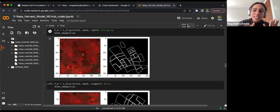So there are going to be 6 timestamps, 6 images. What I'm showing here on the left side is just one timestamp, but there are actually 6 available, right? And there will be just one field boundary raster label paired to that. So there are 6 timestamps paired to one field boundary label raster. And each one of those 6 timestamps has 4 bands. So it's 6 times 4, which is 24. I don't know if it makes sense.